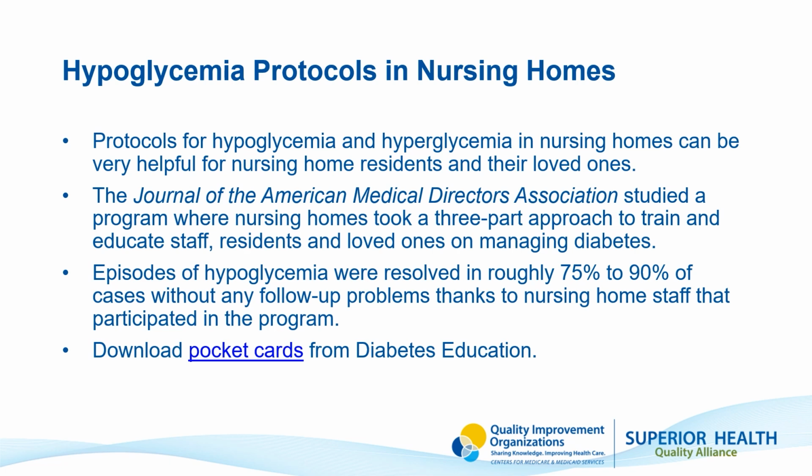The Journal of the American Medical Directors Association studied a program where nursing homes took a three-part approach to train and educate staff, residents, and loved ones on managing the disease. As a result, episodes of hypoglycemia were resolved in roughly 75 to 90% of the cases without any follow-up problems. Just like with sepsis care, the quicker you administer that antibiotic drip, the better the outcome.